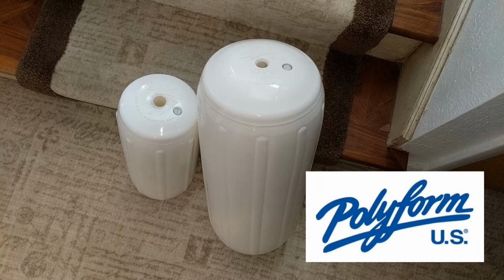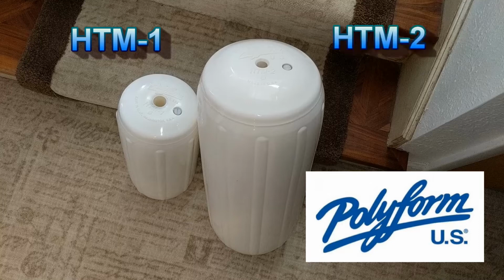These happen to be polyfoam fenders. This is an HTM1, and inflated it measures roughly 15 centimeters or 6 inches wide by 39 centimeters or 15.5 inches long. This is an HTM2, and it measures 22 centimeters or 8.5 inches wide by 55 centimeters or 21.5 inches long. I figure the combination of these two should do the trick. And notice these have the center channels through the center of the fender versus the molded eyelets at each end. What I want to do today is to place and align the fenders to see if they actually will fit to the dinghy.